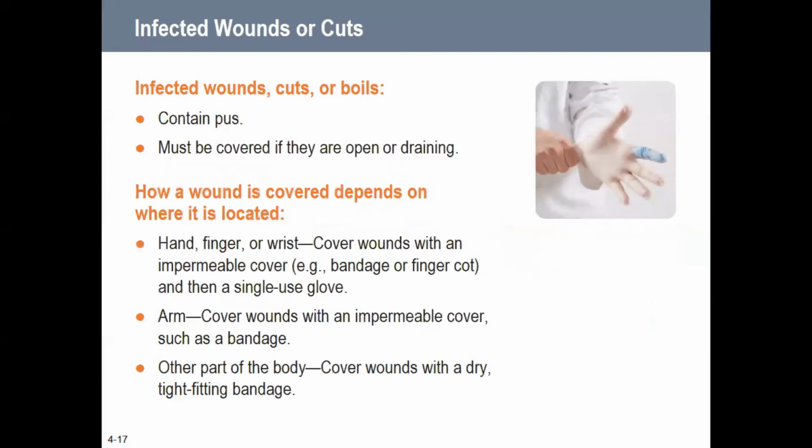So what happens if you've got some wounds or cuts? If there are infected wounds or cuts, that means they typically contain pus. If the pus escapes, it could get into the food and cause potentially biological contamination. If they're open or draining, they must be covered at all times.